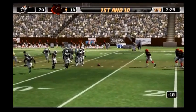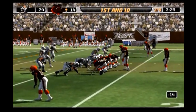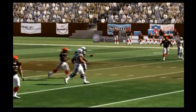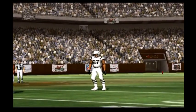So they're ready to go on offense after the interception. They'll start at the 27-yard line. The visiting team with a four-man front, with the throw, drops the interception. Locking into one receiver that time, it could have ended up a lot worse.